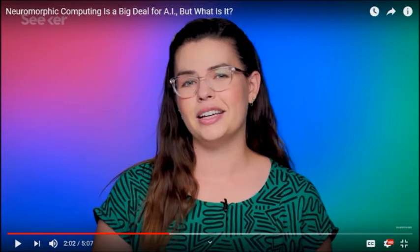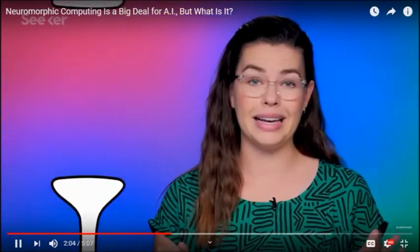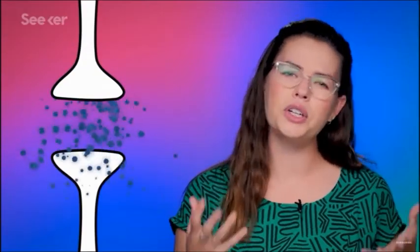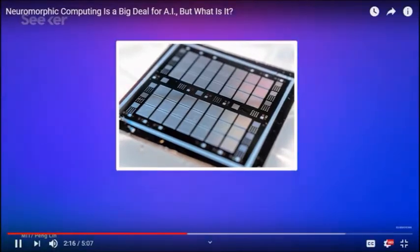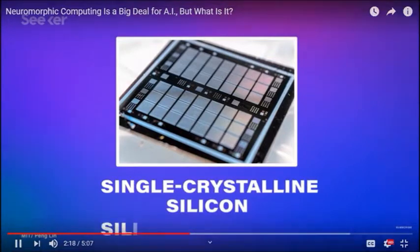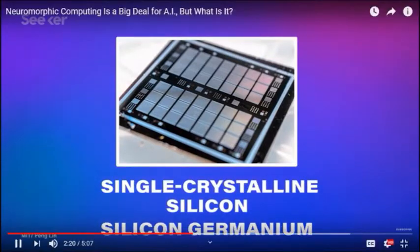The physical properties of something like silicon, for instance, make it hard to control the current between artificial neurons. It just kind of bleeds all over the chip with no organization. So a new design from an MIT team uses different materials, single crystalline silicon and silicon germanium layered on top of one another.